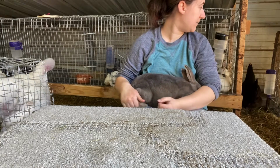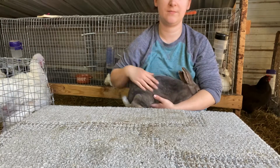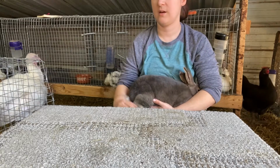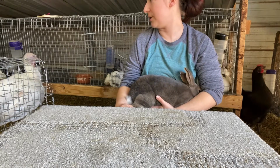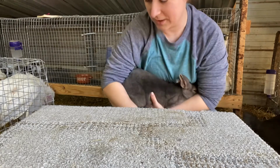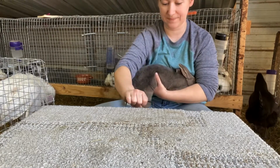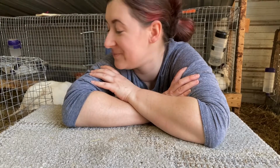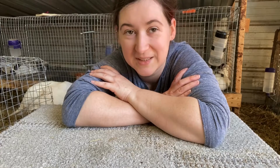Yeah, the silver fox and my mini Rex chinchilla buck. Those are the ones that had just enough money going towards them to get my attention. I am really, really enjoying it. Alright, I better get to work, though.